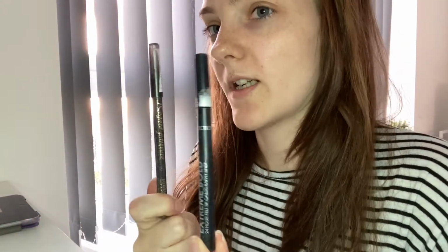So I'm going to be using my foundation, concealer, mascara, eyeliner, my sparkling eyeliner for a change, and then I'm going to be using my lipstick. So please stay tuned to see how it turns out.